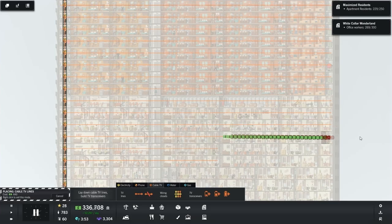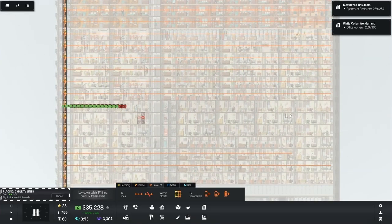Money's not really an object. At this point, it's pretty much just a sandbox experience, because money's not really an issue. Like, I'm just throwing money at the building for no reason.